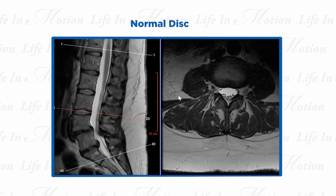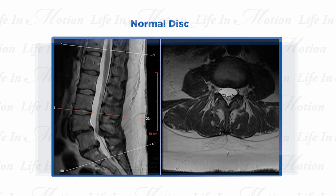Now let's show you an example of something that is not a normal disc or a disc that's herniated. So then Dr.